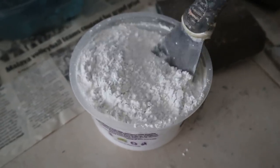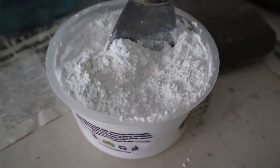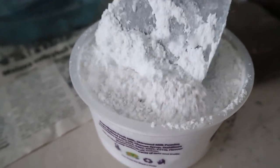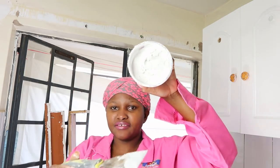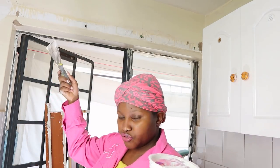So this is my filler. I'm mixing it with water, and then I'll use the putty knife to apply it on the wall. I have mixed in the filler and that is all I'll be applying on top there.